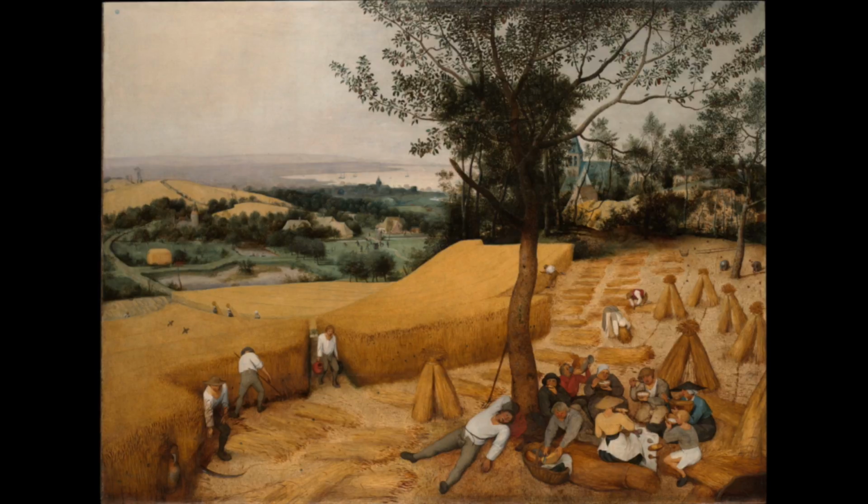It's these little nods, things like the harvesters eating pears from the tree in the background, that really make the painting come alive for me. It feels like it has tons of little secrets, of little idiosyncrasies, that give it personality and that bring me inside it.